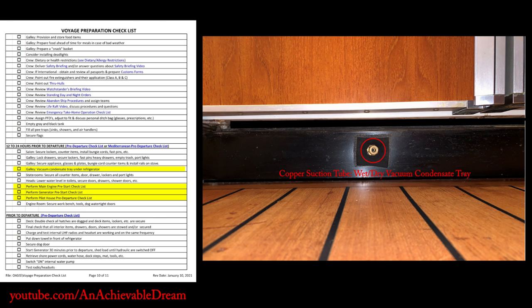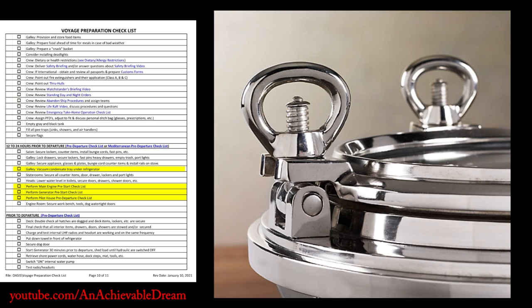Now that we are within a day of departure, it's time to make sure that everything has been stowed and secured. Depending on how your galley refrigerator is plumbed and the humidity levels where you are currently cruising, you might want to vacuum out any water that has accumulated in your condensate tray. It's a good idea to do a walk through each stateroom and double check all port lights are securely dogged.